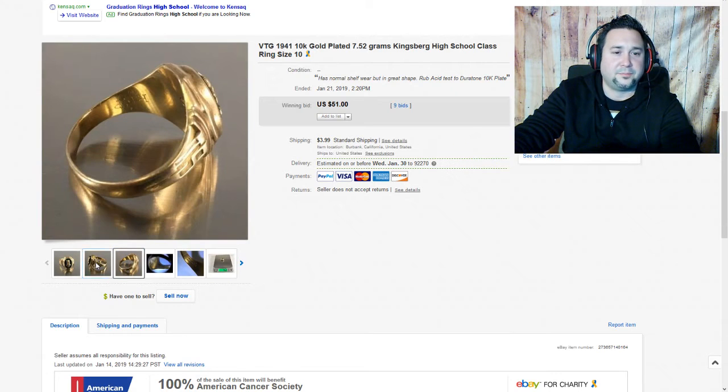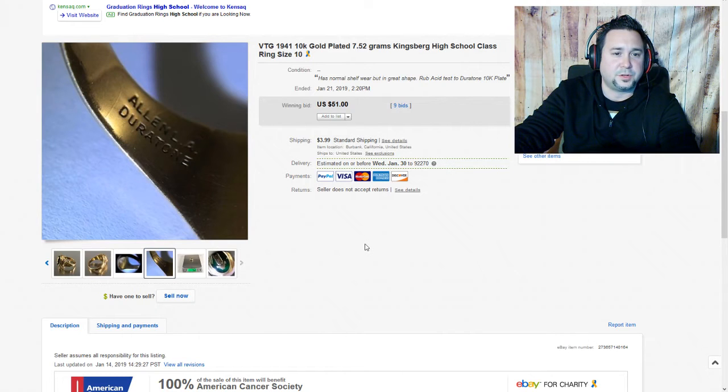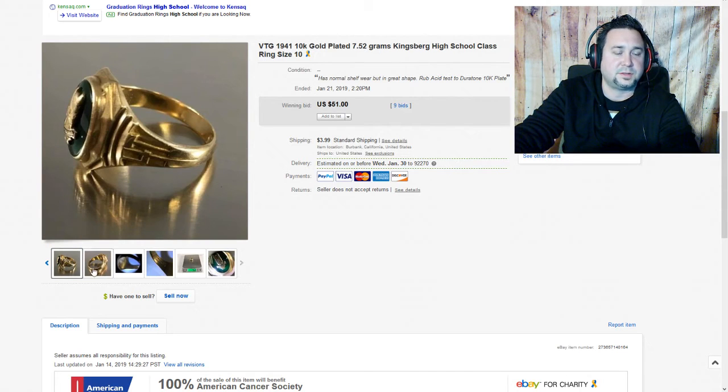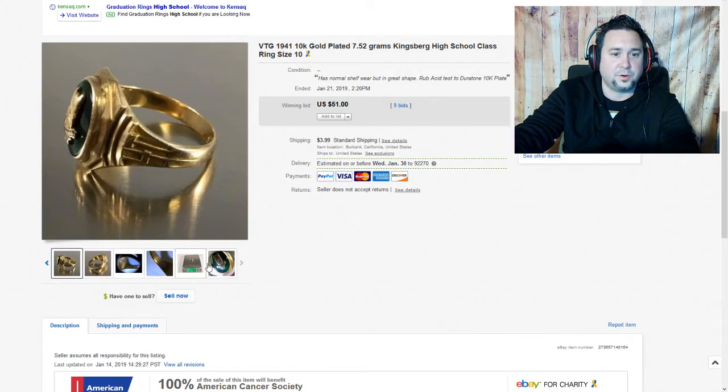We get in class rings a few times a year, and so class rings are definitely a bolo. Definitely check those out, and just be warned. You learn from my mistakes: if you ever see this Duratone marking, that means it's a plate. It's like an amalgamation of metals, and it's a plated gold, and it's just heavily plated, so your scratch test is gonna give you a false positive. So just be warned about this.